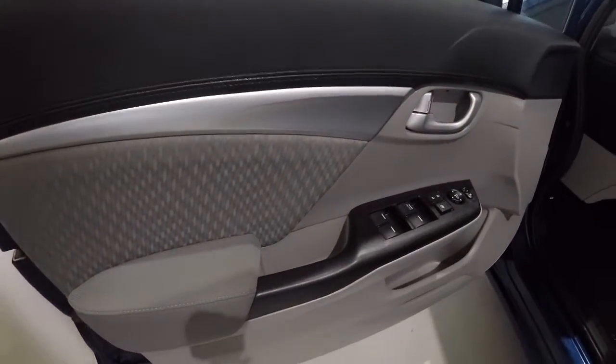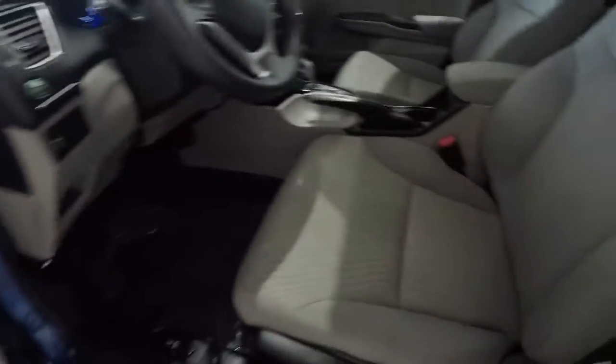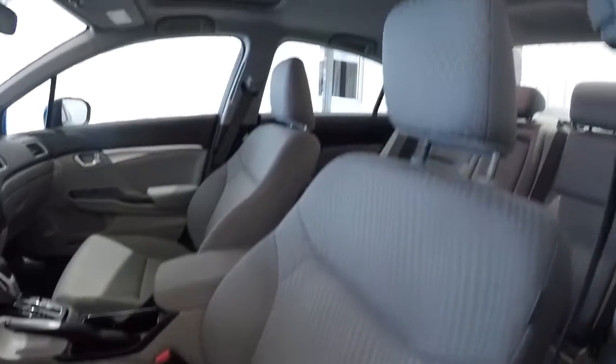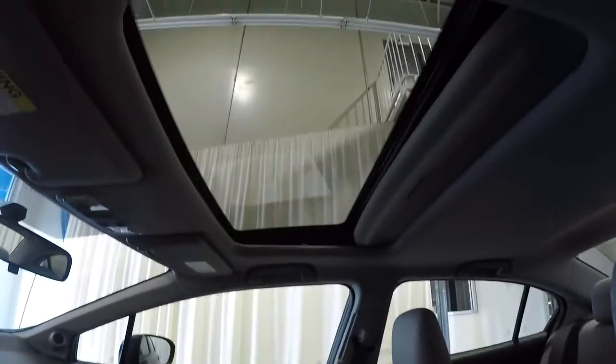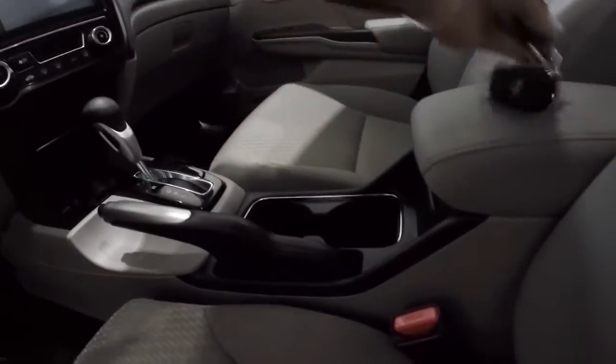Got your gray and black door panels, power windows, power locks, power mirrors. It does have gray cloth seating. Driver's seat's in good shape. Alright, it does have the sunroof. Go ahead and open that up for you. Alright, it does come with keyless entry key fob.